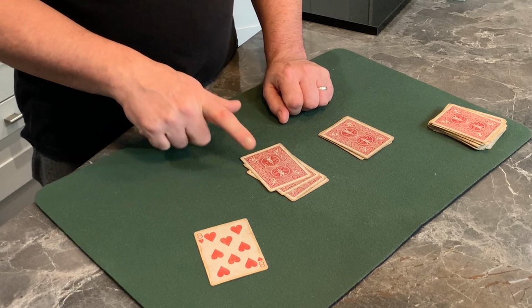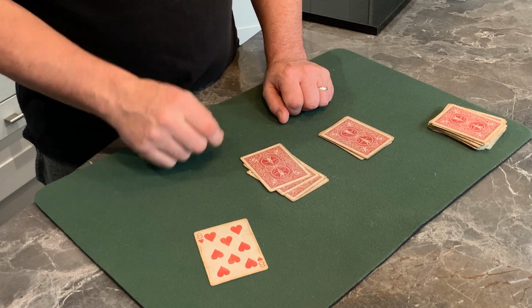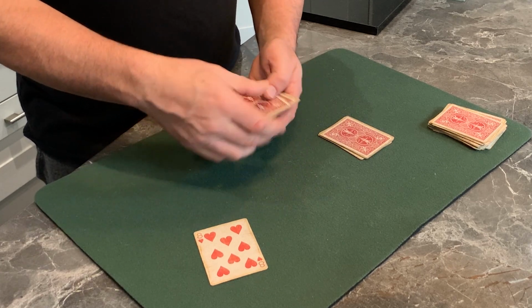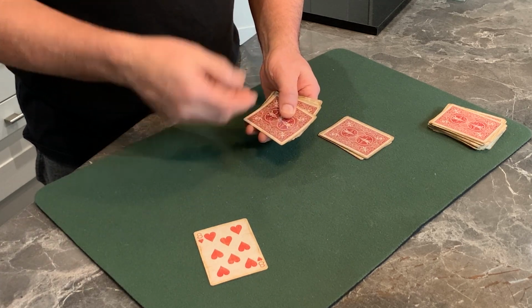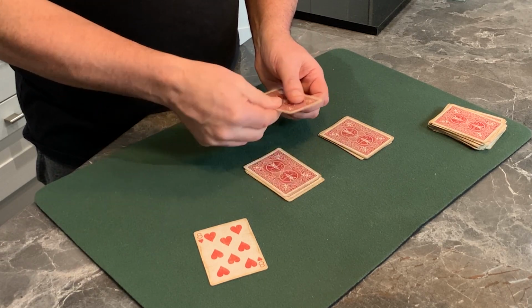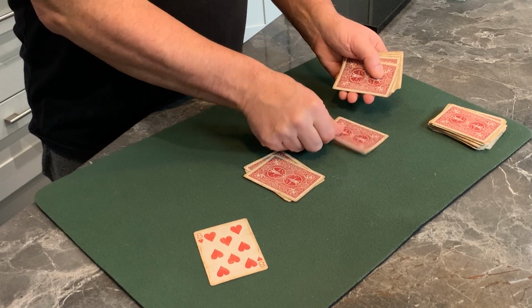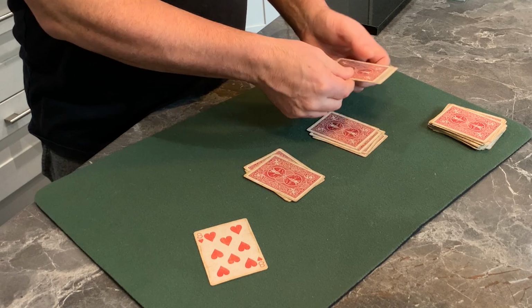Now what I need to do is to reverse the order of that. So this gives me an opportunity to say, let's just see how many you dealt. Now I know how many you dealt, but I'm going to just confirm it. I say you dealt 1, 2, 3, 4. Okay, deal 4 cards from this one as well. They deal 1, 2, 3, 4.